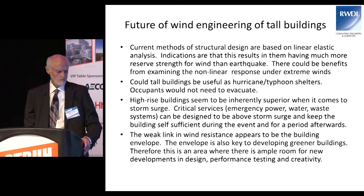And storm surge is inherently less effective in harming a tall building. But it does provide challenges on the building envelope. I think there's work to be done there in bringing the level of reliability of the building envelope up to the same level of reliability as the main structural system.